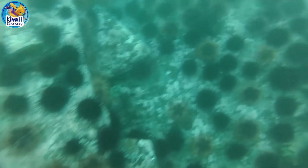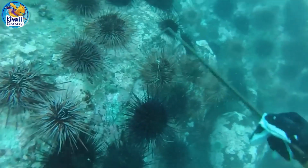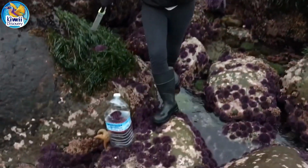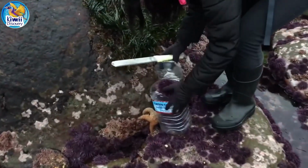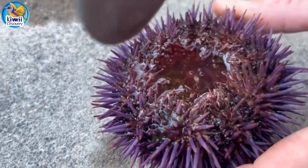Sea urchins inhabit a variety of environments. They can be found in shallow coastal waters rich in seaweed and algae. You can find them attached to coral reefs, rocky outcrops, or even buried in the sand. Some sea urchin species prefer the depths of the ocean, living in dark caves and crevices.